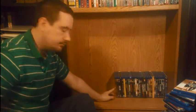And yes, I own this one because I'm a big fan of David Ayer, and I really like this one a lot. Sabotage. Safe. Safe House. Scream 4. Shoot 'em Up. Shutter Island. Sicario. Sinister.